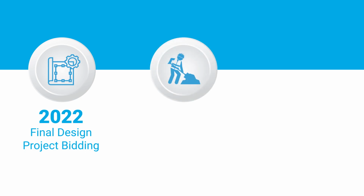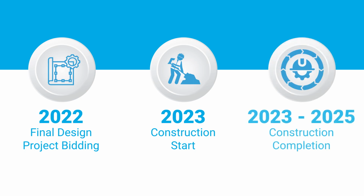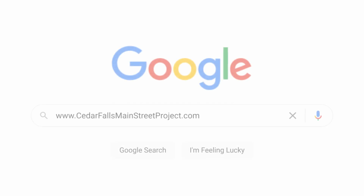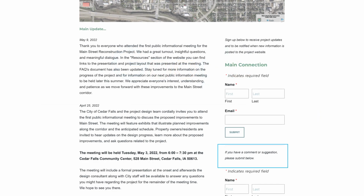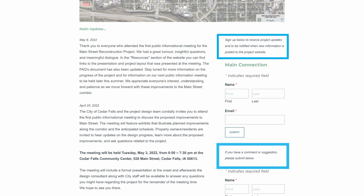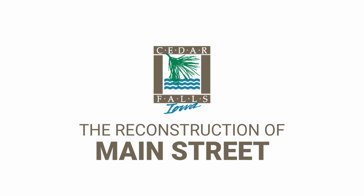Construction of the project is scheduled to begin in the spring of 2023 and is expected to run through the 2023, 2024, and 2025 construction seasons. Information about the project and updates to the timeline can be found at the project website. On the right-hand side of the homepage, you can submit questions or comments about the work and sign up for project update notifications. The reconstruction of Main Street mirrors Cedar Falls' growth, providing a safe, secure, and efficient way to move our community into the future.